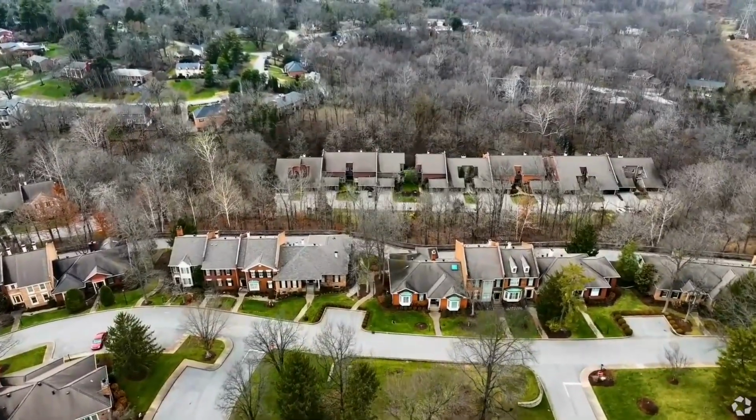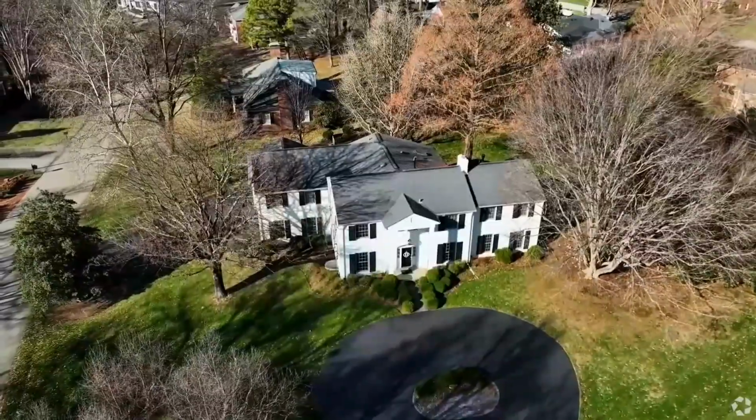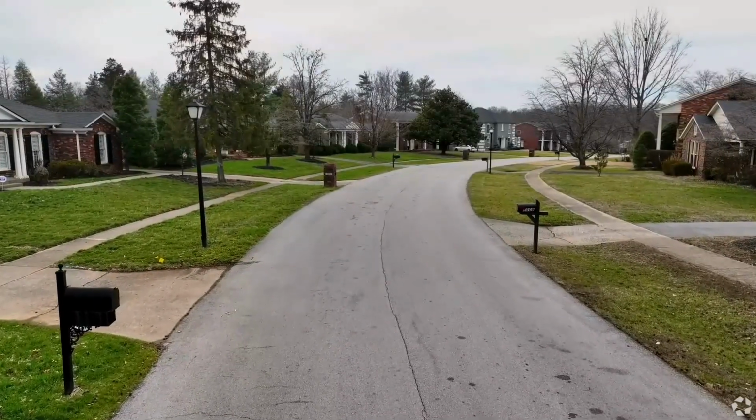Let's talk about some of the pros of living in Indian Hills. The first is that you have such a high quality of living in this area. When you see in the driving tour just how beautiful these streets are, you are going to be amazed. They have lush, mature green landscapes. Oh, it's sunny today. A lot of people have beautiful landscaping on their home. They keep up their homes really nicely.